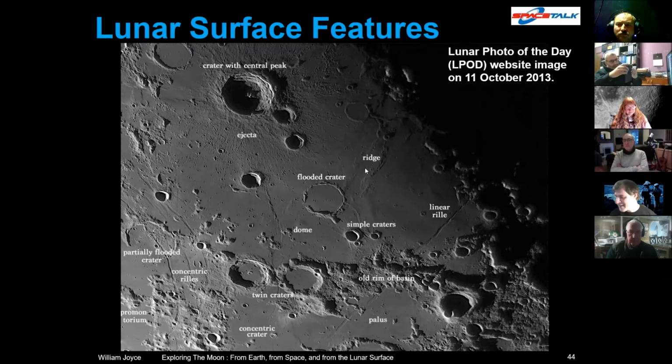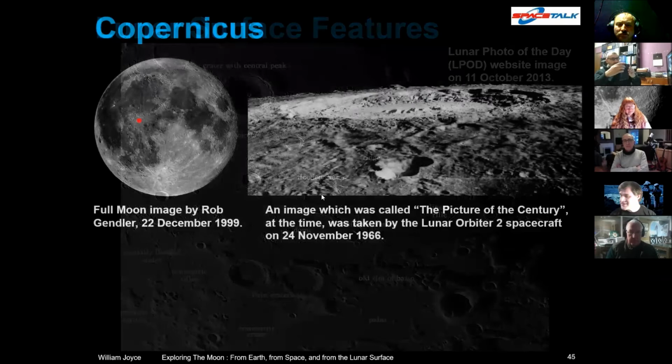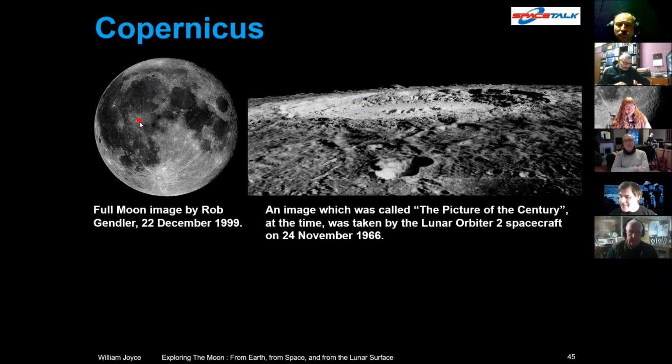The craters, two good examples of recent craters. This is Copernicus. That's where it is. And this was a famous picture taken in the 1960s by one of the orbiting spacecraft. It's very flat, 93 kilometers across. Very small mountains in the middle, about a kilometer high. The rim's much higher and it's all collapsing, all these collapses and landslides around the rim. So that's a typical medium-sized crater on the moon.